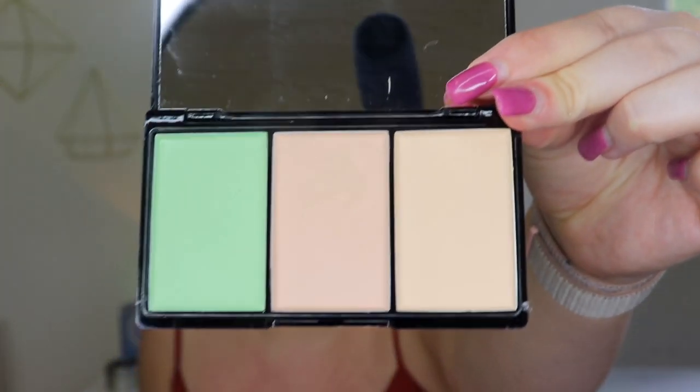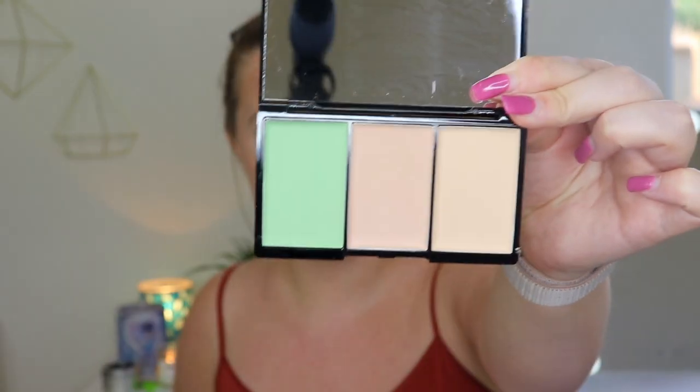So yep, it's a color correcting palette. Green is great for redness, and then they have like a peachy tone, which I think is good for under your eyes for canceling out purple, and then they just have like a regular concealer shade, and there is a mirror. So it says, color correcting is a well-known makeup artist tactic to banish imperfection through use of colors that cancel each other out. And with this palette of color correcting concealer, you can say goodbye to imperfections till your nighttime routine.